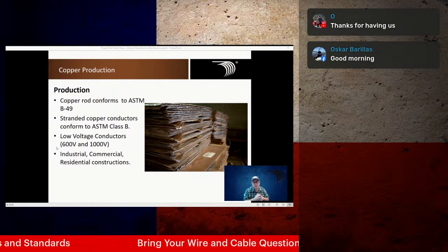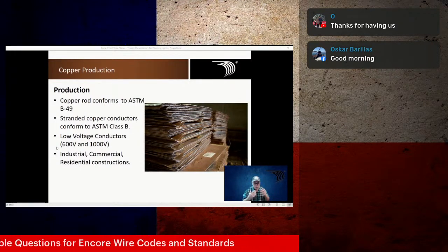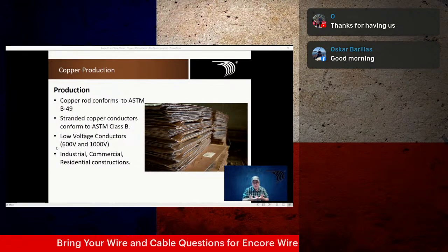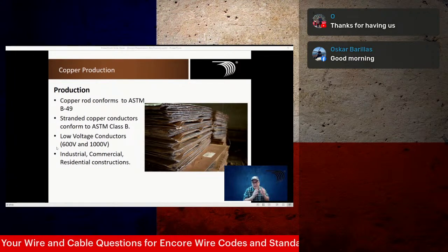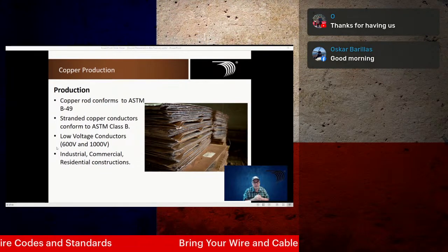Now our copper, we use electrolytic tough pitch because we're going for the purest value of copper we can without trying to basically purify it down or refine it down. We start off already with an extremely high 99.999 type of copper rating because we want the purest product out there. And again, we follow ASTM B49 for our copper production. And we do that here.